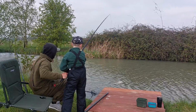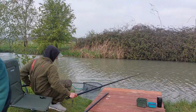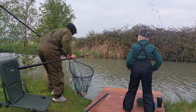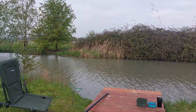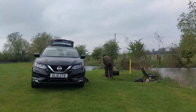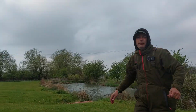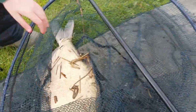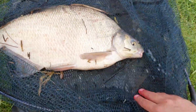Oh, you better lift that up slightly. Oh, you need better time. Not too much. Oh, it's a big old plate. We got a bream, Tyler. We got a slimy old bream. Bring the camera. So it's not ideal, guys, but it's a bream, mate. It's a bream.